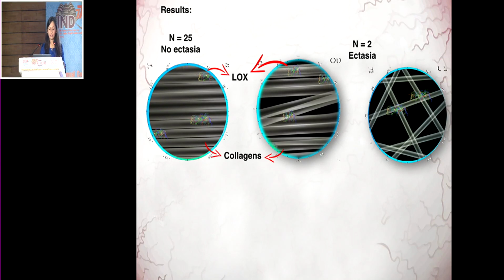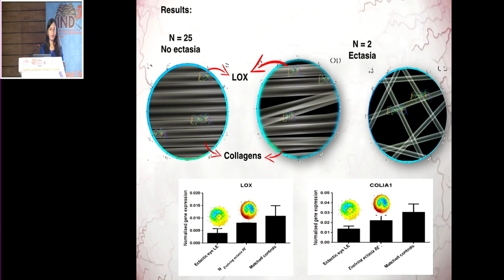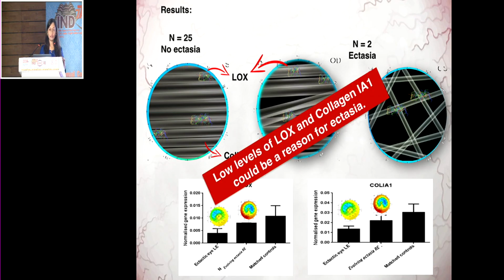If you see here, these are the extracellular images of the corneal stroma. The white bundles you can see are the collagen fibrils, and the colorful structure you can see is the LOX enzyme. The LOX enzyme binds the collagen fibrils in place and keeps them tightly together. But if the LOX levels are lower, it leads to ectasia. Similarly, we found in this case that the patient who developed ectasia had low levels of LOX to begin with, before surgery, which led to collagen weakening and ectasia. So low levels of LOX could be a reason for ectasia.